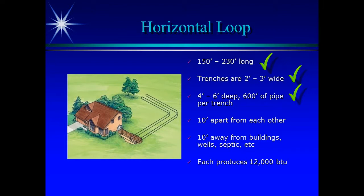So we can dig a whole lot deeper and don't gain any benefits. All we do is increase the cost. So 4 to 6 feet deep, we've got all the energy we need. These trenches need to be 10 feet apart from each other. Why 10 feet? Well, if we get them any closer, these trenches start to argue with themselves. They're trying to take heat from each other.